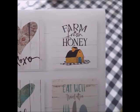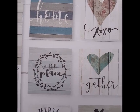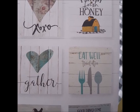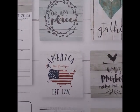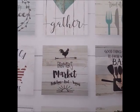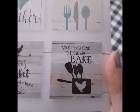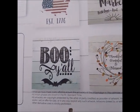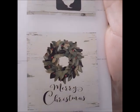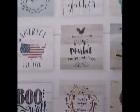So February, Farm Fresh Honey, March, Our Happy Place, Gather, Eat Well, Travel Often. Then America the Beautiful, established 1776. Farmers Market, fresh eggs, fruit, veggies. Good things come to those who bake. Boo y'all. Thankful, grateful, and blessed. And Merry Christmas. Super, super cute.